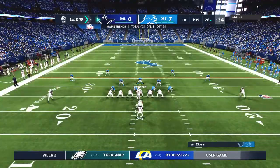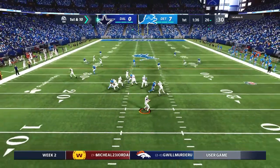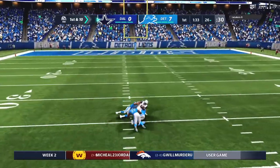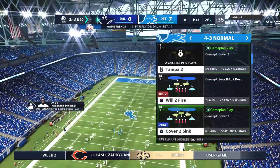About set for this next drive by the Cowboys offense. They had the interception last time. It led to the opening touchdown. So now 7-0 the score as they start 1st and 10. He'll fire deep for Rager and nearly picked off there. Almost intercepted. Instead, 2nd down.